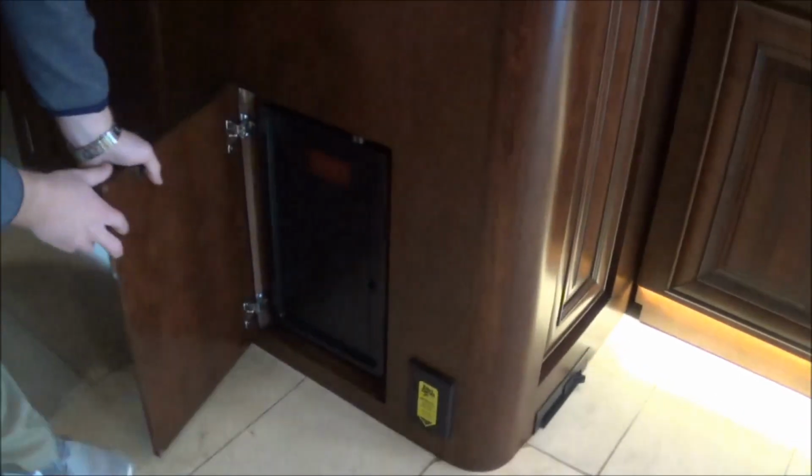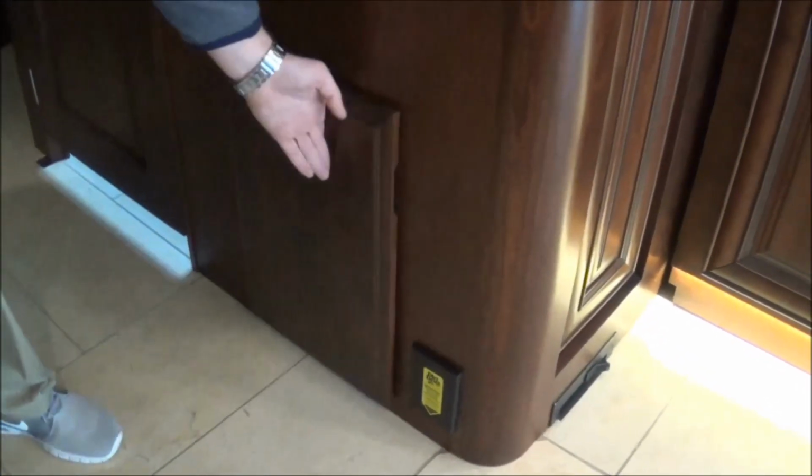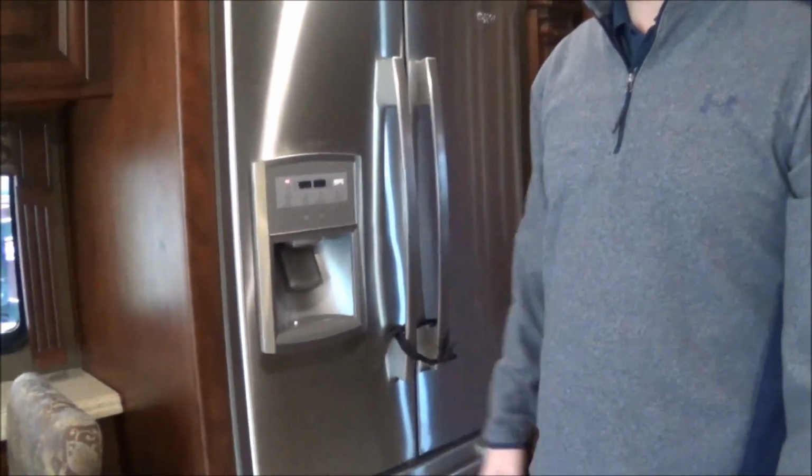Right here you got your floor sweeper. We saw this info vac earlier on the outside. Here's where your hose goes into it for the vacuum part. Here we have all of our breakers. Alright, and on the other side here you got your residential fridge. You got the ice maker, water filter there.